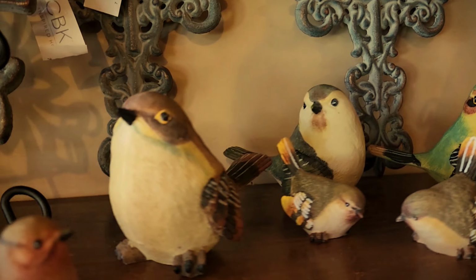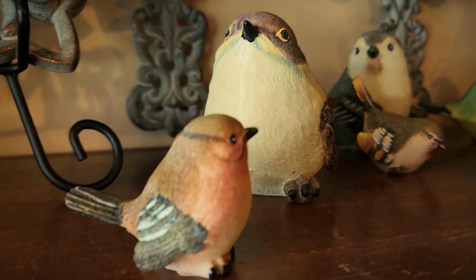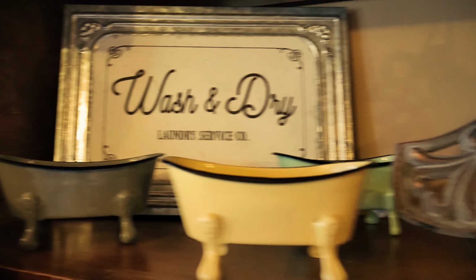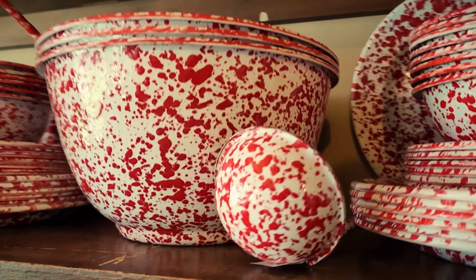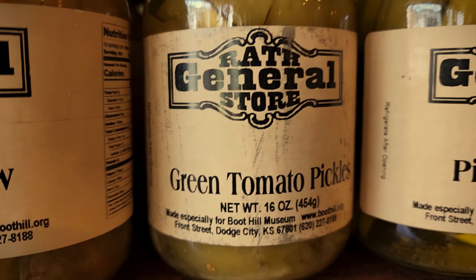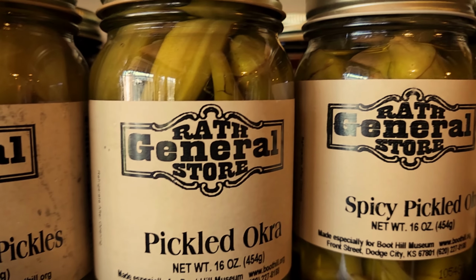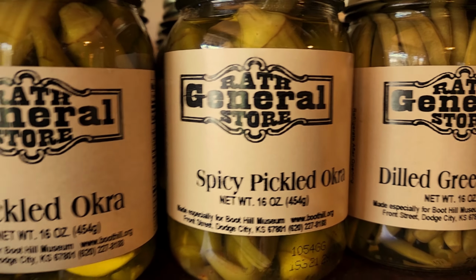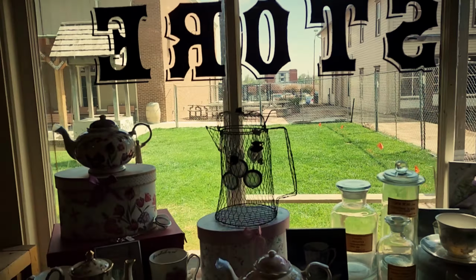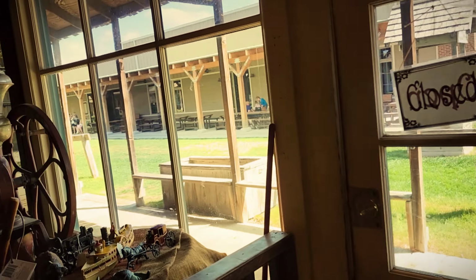Oh, look at these beautiful birds. I'm very fond of birds, you guys know. Green tomato pickles. Hello. Pickled okra? Interesting. Never had that before. They got all kinds of assorted things here. But that's what's going on here. Pretty cool stuff. Let's go out and walk around.